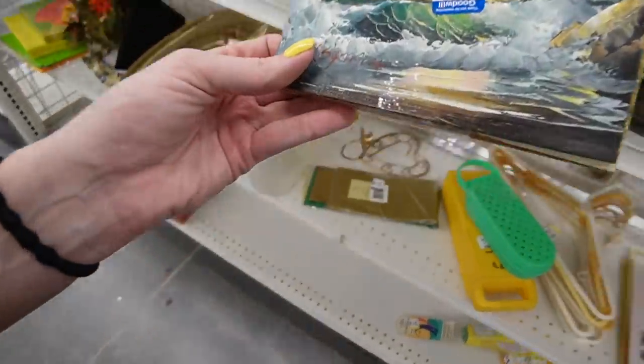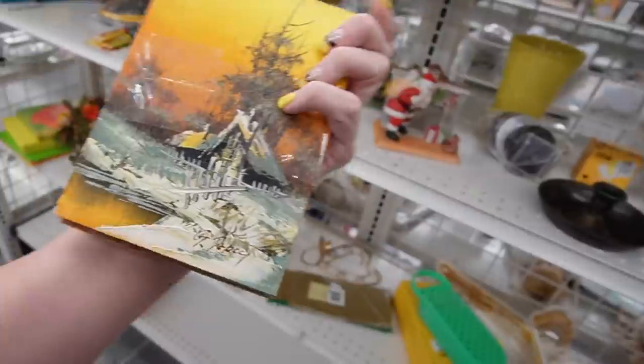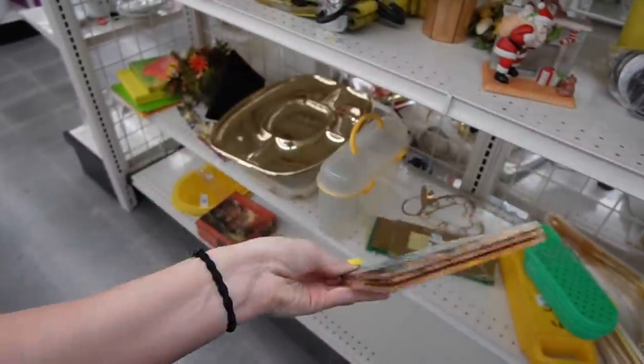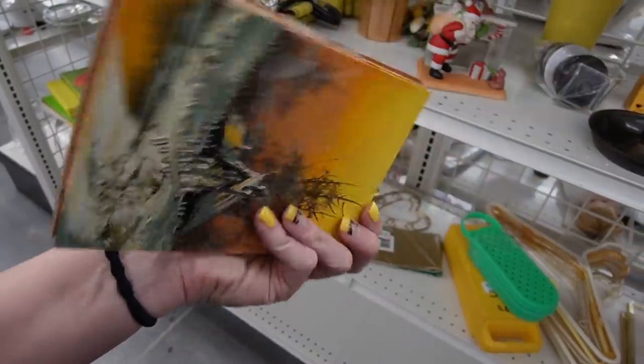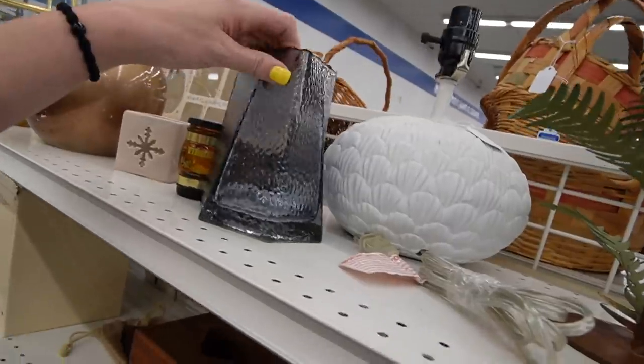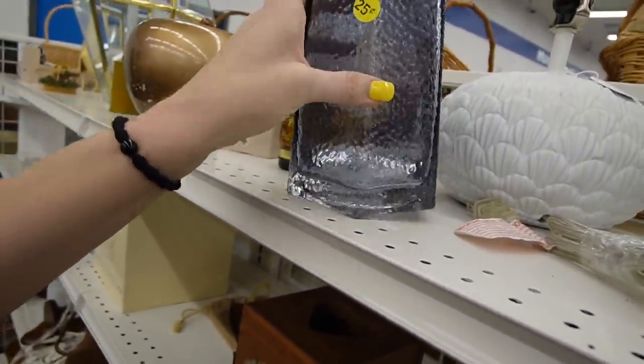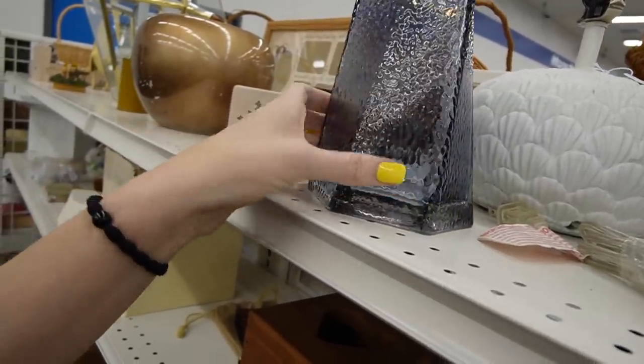This is a whole stack of artwork. G. Percy. Kind of a neat piece. Hand washed, made in China, that's kind of what I suspected. I like the shape of it.